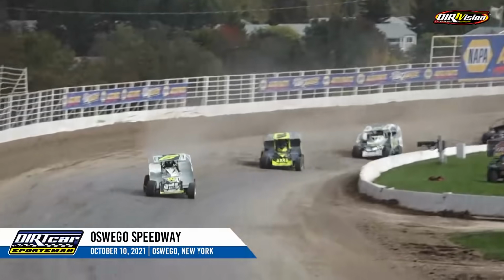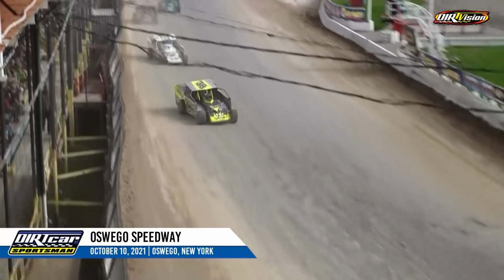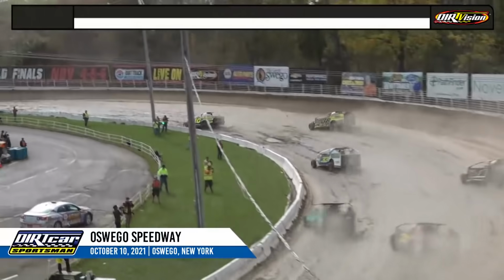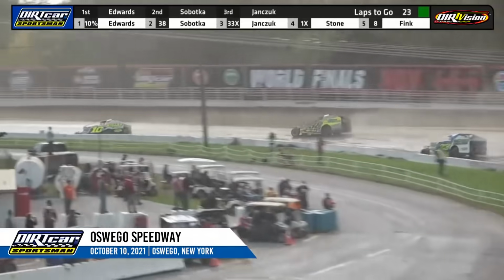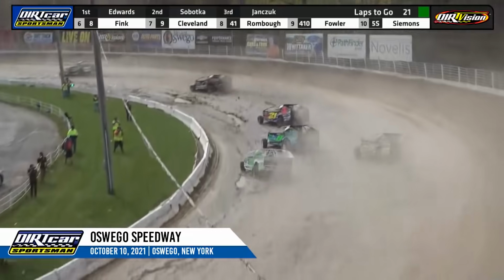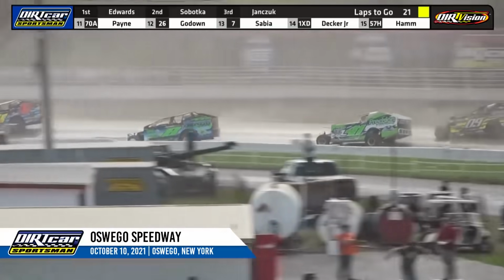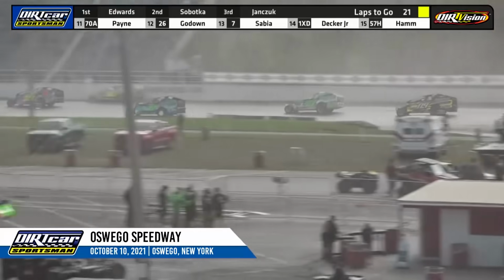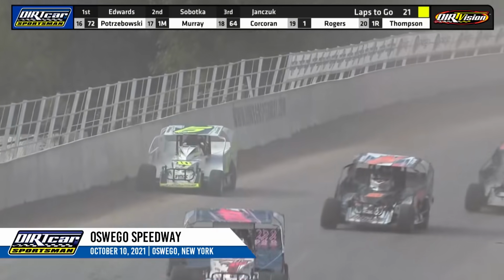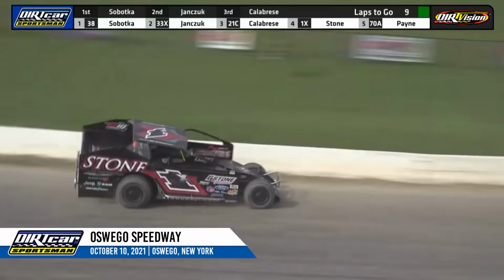Down off of corner number four, it continues to bring the number 38 of Zach Sobotka next in line to challenge the number 10 of Chad Edwards as they work their way into turn number three. Zach Sobotka is 7/10 of a second. Oh, and something broke on the 10 of Edwards. Edwards, the leader, breaks off of corner number two as the yellow lights will come on. Stone in third, and Zach Sobotka is pulling away from everybody.